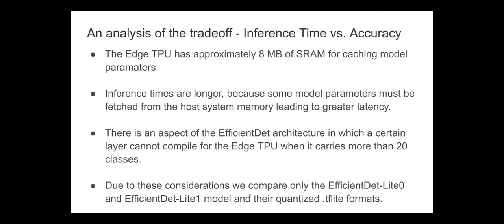So I'll just briefly summarize why we had to take into account the design considerations that they used while making the Edge TPU. It has only 8 MB of SRAM for caching model parameters. And we had to decide among the various family of EfficientDet models. The family of EfficientDet models have different compound scaling coefficients, from 0 all the way to 7. There was a trade-off between inference time and accuracy, and we needed to decide which model to choose.